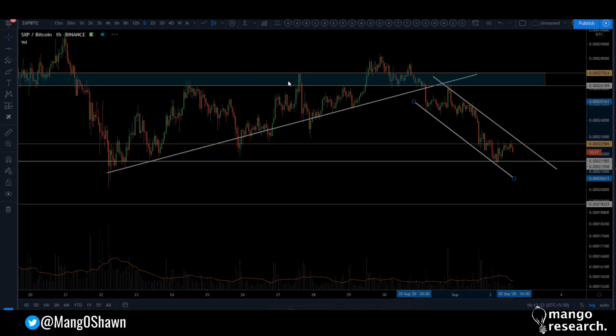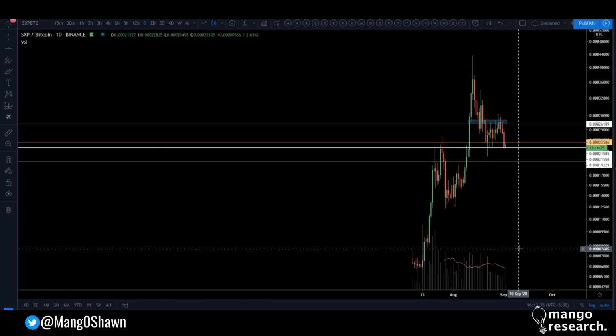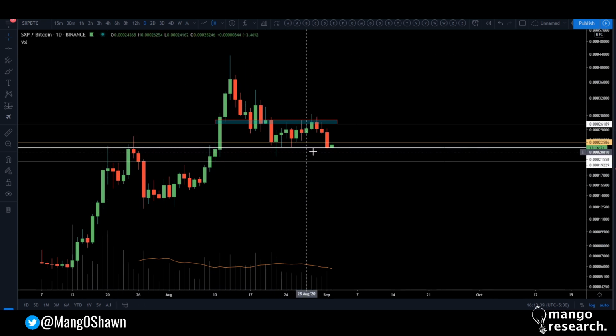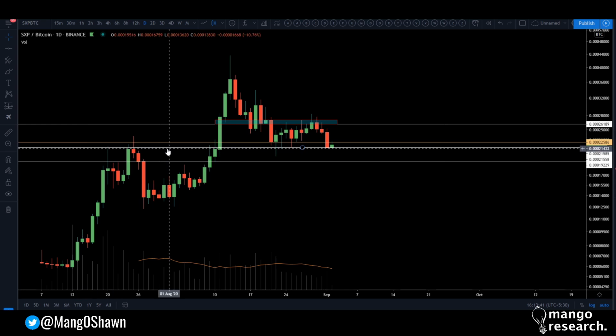Okay, so let's do a quick recap. We have a daily time frame here that is currently in a downtrend, going into major support and resistance, or rather an SNR flip. That was initially resistance, now currently support.